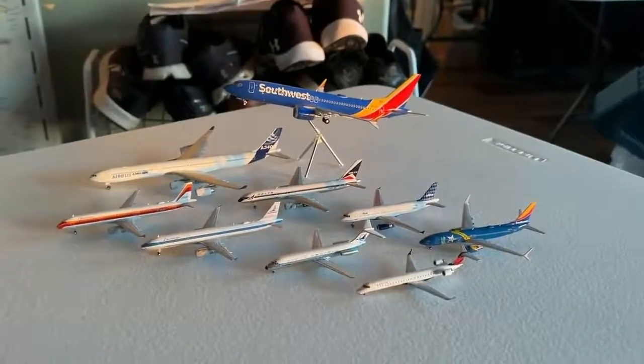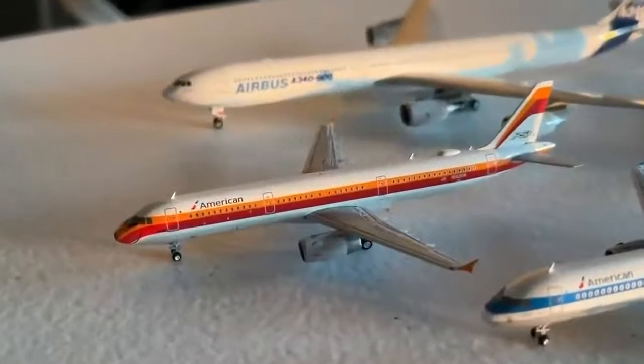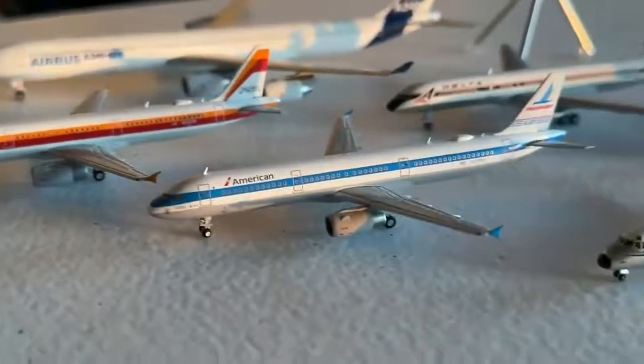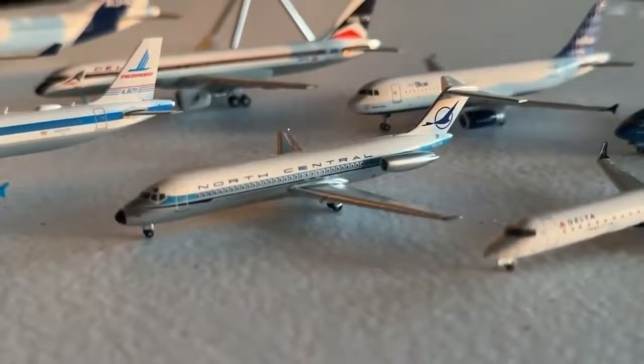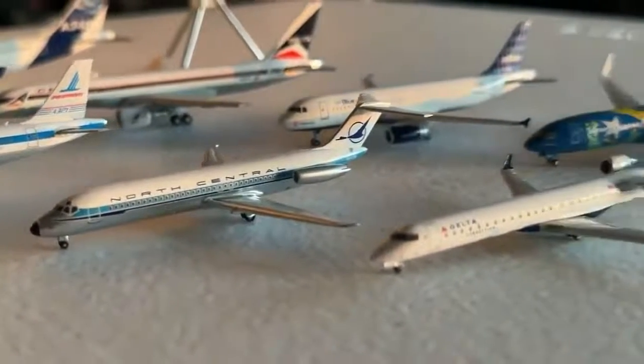Alrighty, everybody, let's go ahead and take a look at massive unboxing number 47. So really great haul here with both the Heritage A321s for American from GeminiJets with PSA right here. And then of course you got Piedmont right here as well. Both are really nice and definitely super glad to have them in the collection. The North Central DC-9 will be an awesome addition here for the time being, and super excited to get this over the JJ's way here very soon. That's going to be absolutely awesome.